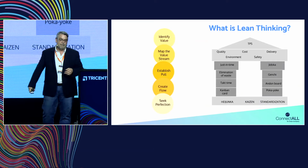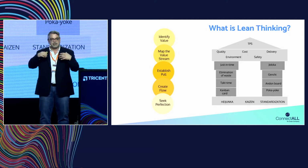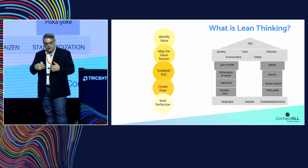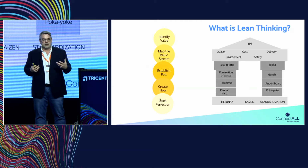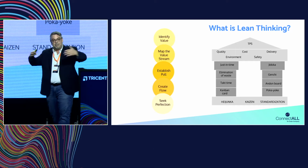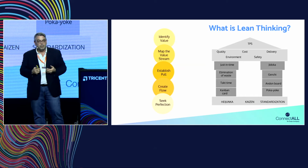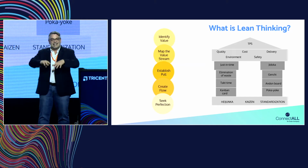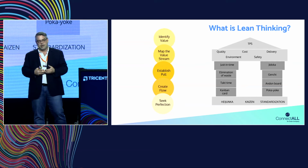Let's talk about lean. So lean is a process, a way of thinking. It has some principles. I learned about lean when I worked in manufacturing as a younger man. There are 5 phases to it, or 5 ways of thinking. Those 5 ways, of course, are identify value, map the value stream, establish a pull approach, talk about that in a second, create flow and seek perfection. Always be improving, and you can use value stream optimization to do that.